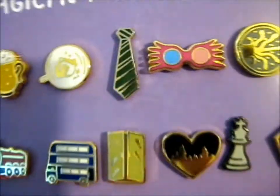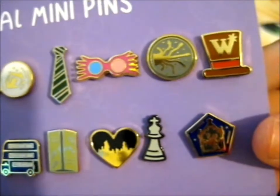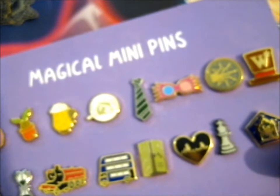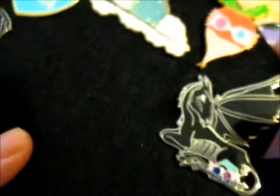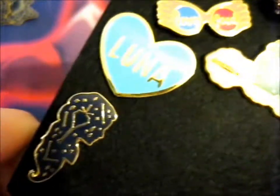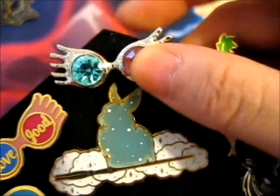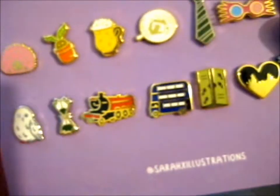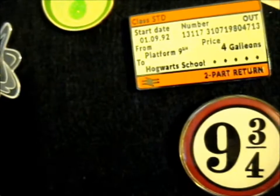Now, obviously, I'm Slytherin, so I got that tie. I liked Luna, so I got those. Looks like that would go well on my Luna board. See? My Luna board is very Luna. And like the Hogwarts Express and the Night Bus will go well on my magical travel board.